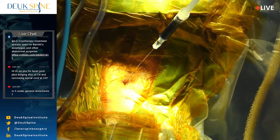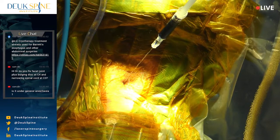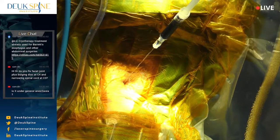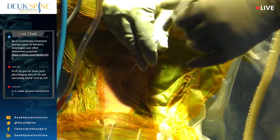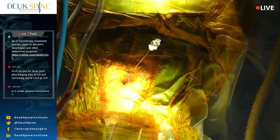The key is you don't need to repair side tears or front tears, because they don't cause any symptoms. There's no nerves there, there's no spinal cord there to be pinched, there's no nerve root, and there's no pain coming from side or front tears. It only comes from the back tear. Again, discovered at Deuk Spine Institute. That's why we do the Deuk Laser Disc Repair, to repair the posterior tears, not the side tears, not the front tears. They don't matter. Believe it or not, they don't.